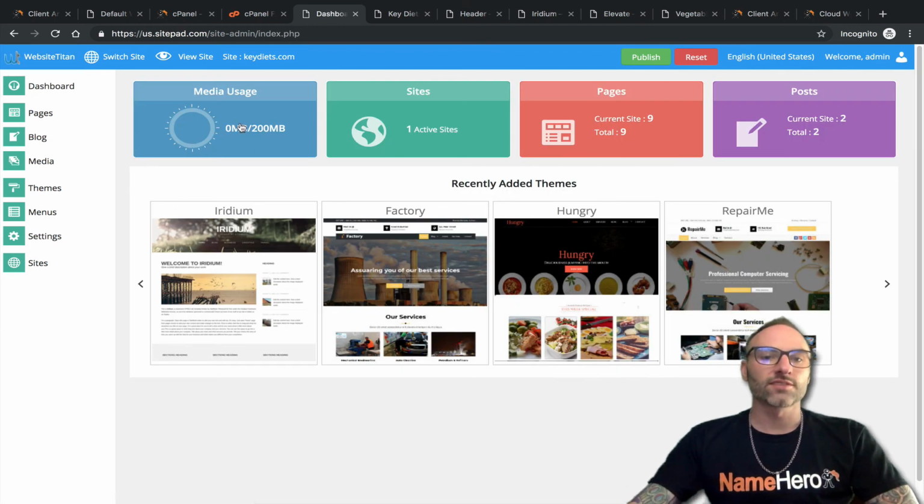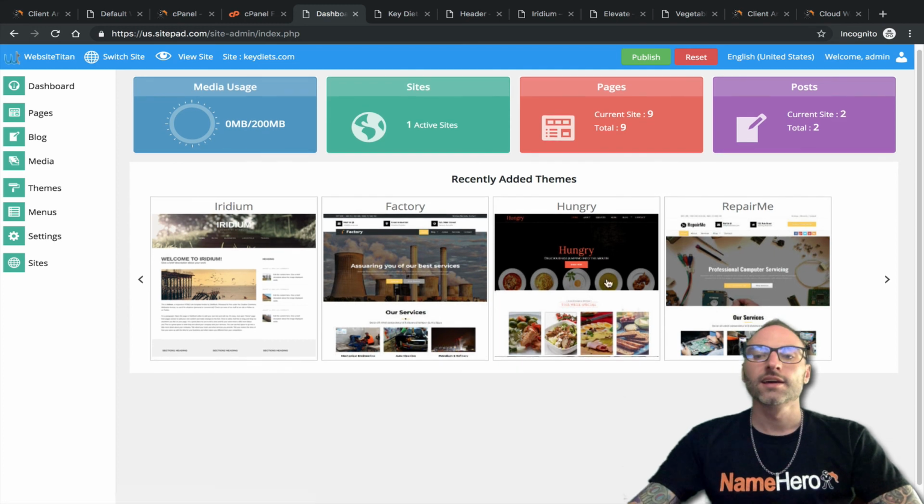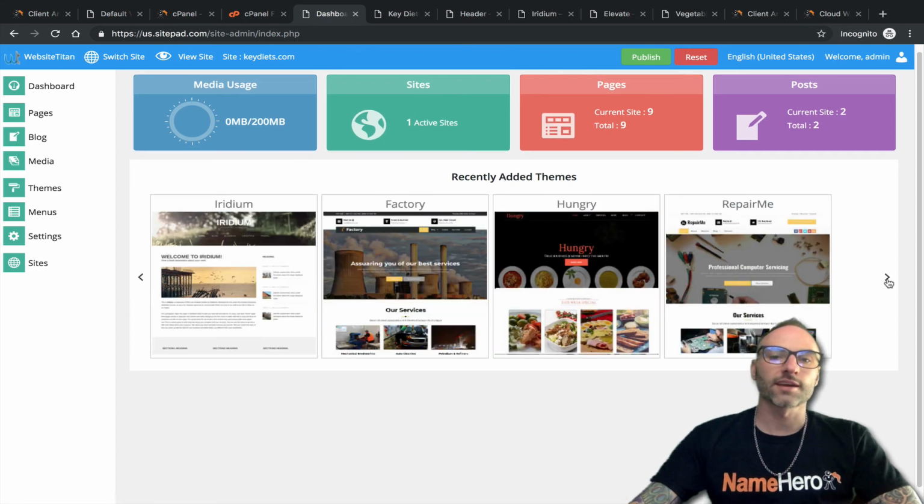From our dashboard, we can see how much media usage we have. You can have up to 200 megabytes at any given time in media usage. Number of sites is 1. We can have as many as we need. We can have as many pages as we need and as many posts as we need. And then you just see some recently added themes that might catch your eye.